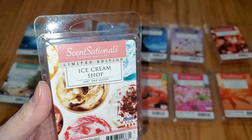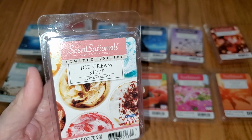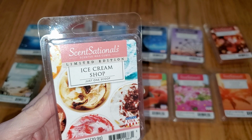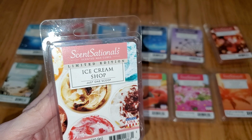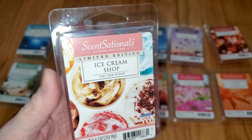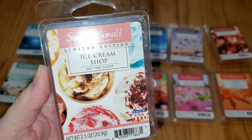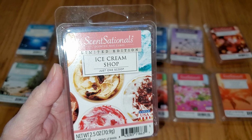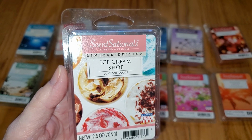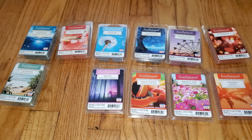All right. So Ice Cream Shop. Notes: sweet vanilla and berry cupcakes baked to golden brown perfection and topped with a rich, creamy raspberry buttercream frosting. Now that really sounds good. This is a super yummy scent. It smells like Better Homes and Gardens strawberry pretzel bars. And if it's not the same scent, it's very, very close.